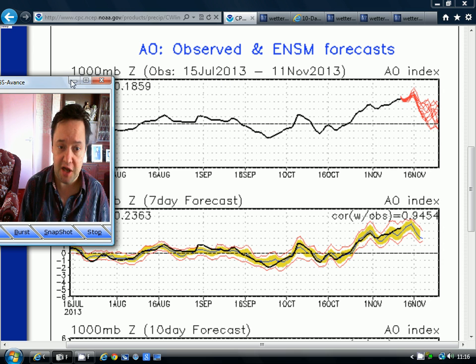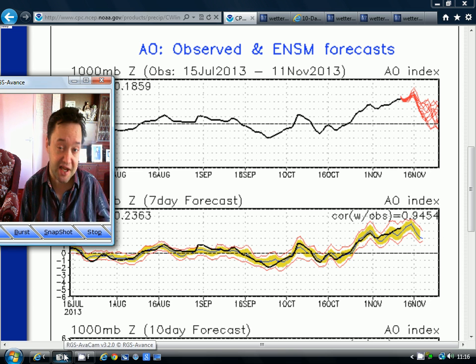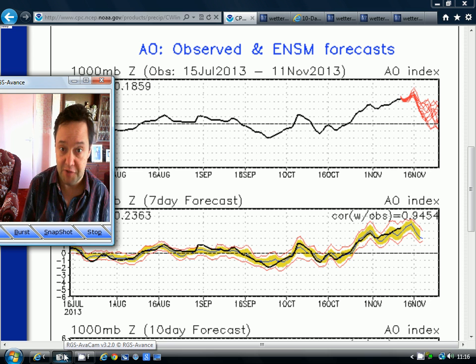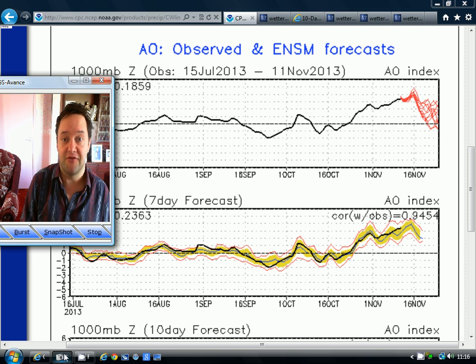So I'm going to start off with the Arctic Oscillation observed and forecast charts, just very quickly to say that the Arctic Oscillation is an index that is reflecting the state of the atmosphere over the North Pole. It isn't driving anything. It's an index that sort of reflects the weather rather than being a driver. A lot of people talk about the Arctic Oscillation as though it is driving something. It isn't. It merely reflects the state of the atmosphere over the pole.